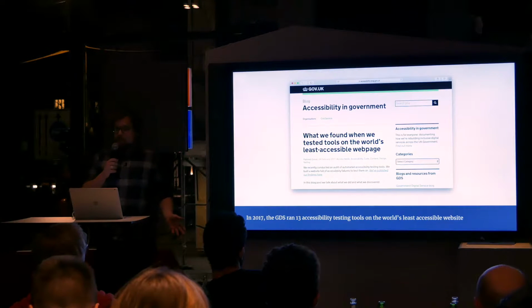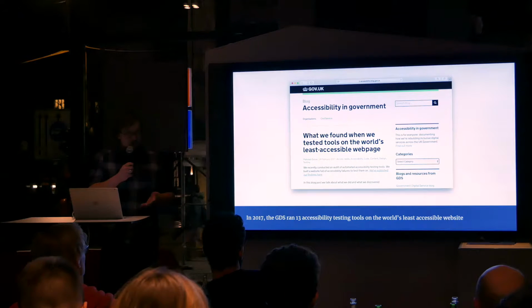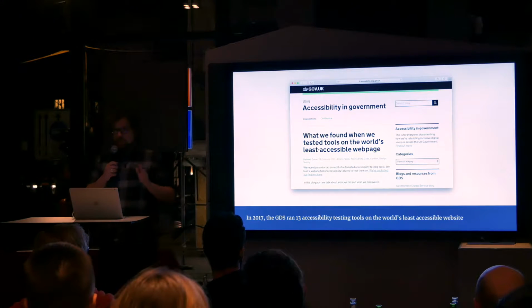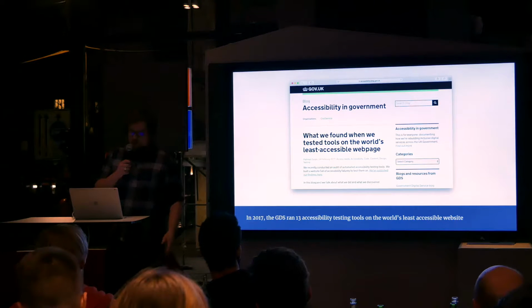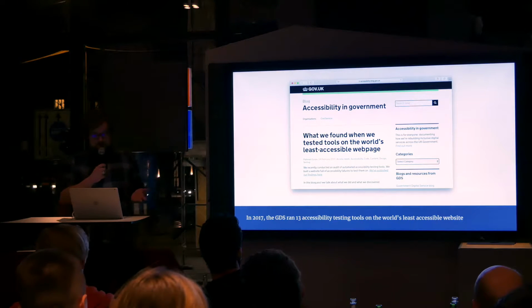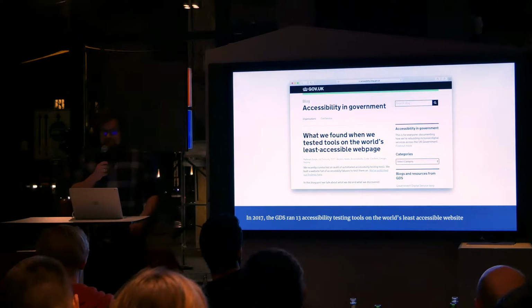In 2017, the Government Digital Service, which is basically the internal digital transformation agency of the UK government, created a really, really bad, inaccessible website. They called it the world's least accessible website. They then proceeded to run a whole bunch of accessibility testing tools against it and analyzed how many of the issues they could find on the site. And the results were quite devastating.